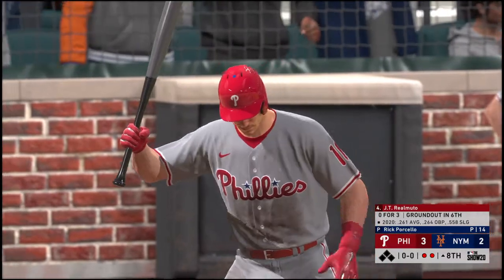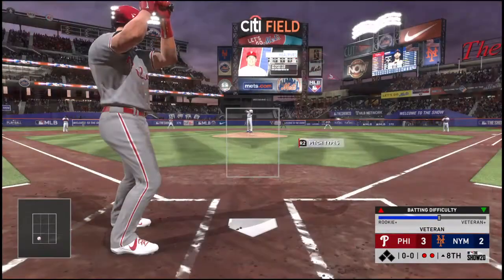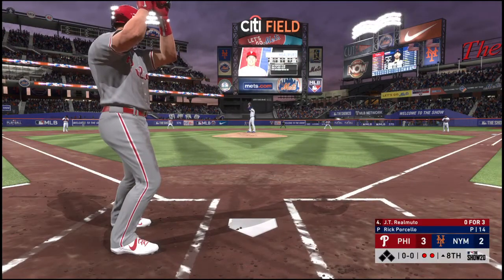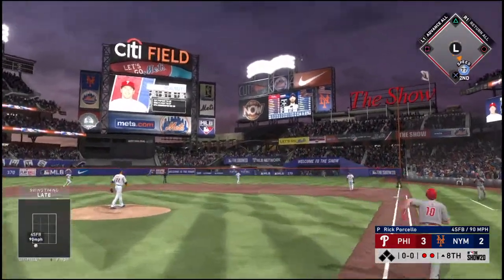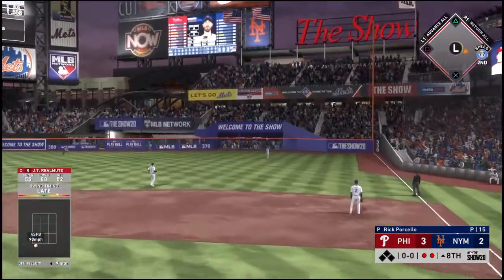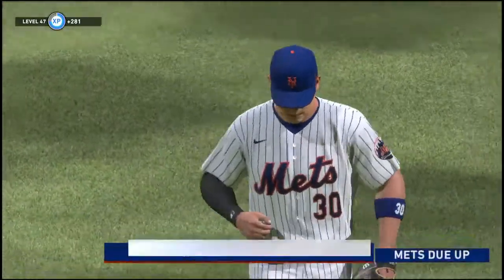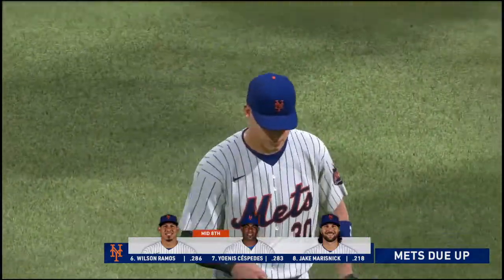So here's the cleanup hitter, JT Realmuto, who could really use a knock here. 0 for 3 in the game so far. Pitch on the way. This one skied out toward right. Conforto is under it, and he makes the catch for out number 3. 3 up, 3 down for Philadelphia, and it remains a 3-2 ball game.